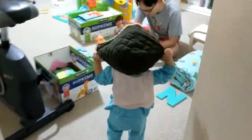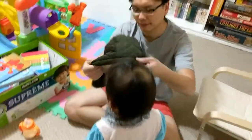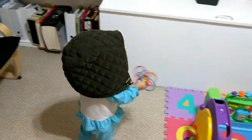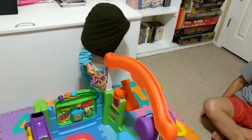Careful, watch where you're going. Ah, hat. There, the pretend play hat.